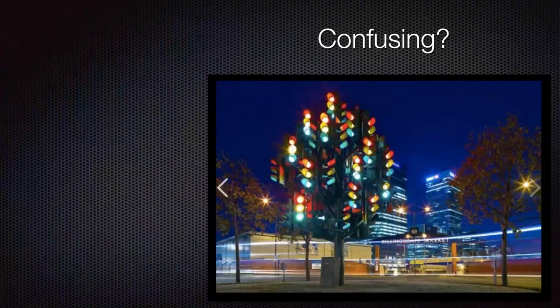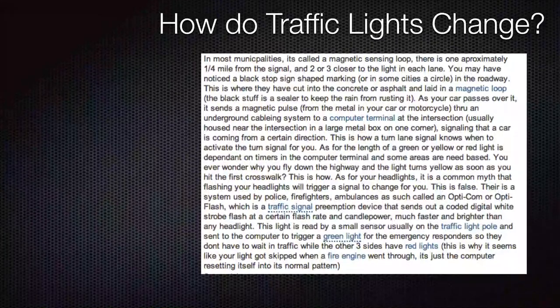Why would they put something near a roadway that looks like traffic lights, just all traffic lights? It is really confusing. So I didn't think that. Now, rather than go through this whole paragraph, let's talk about lights.